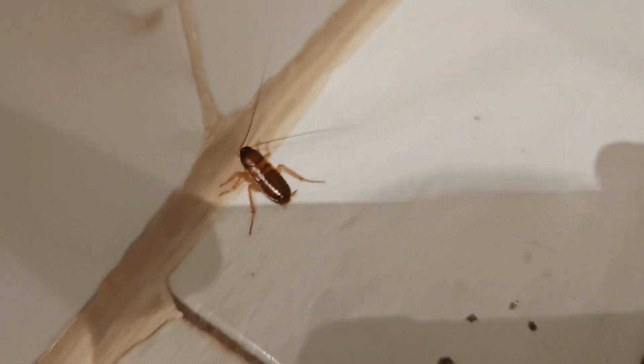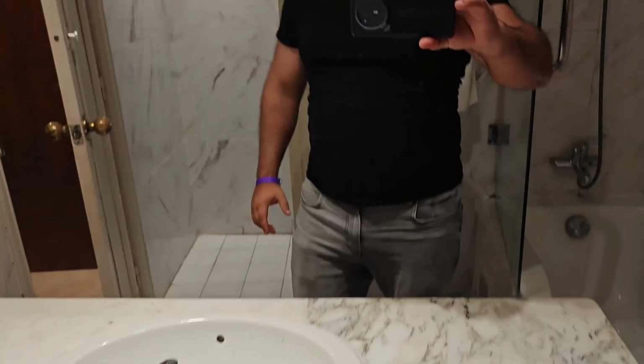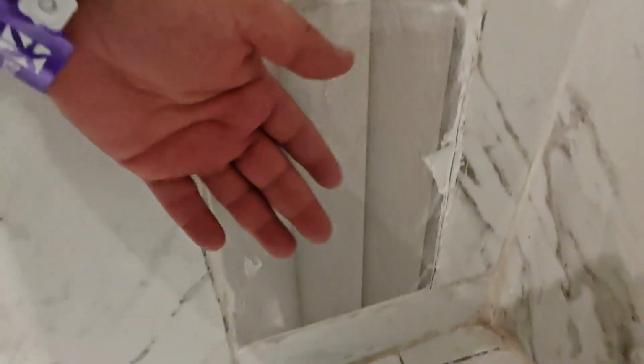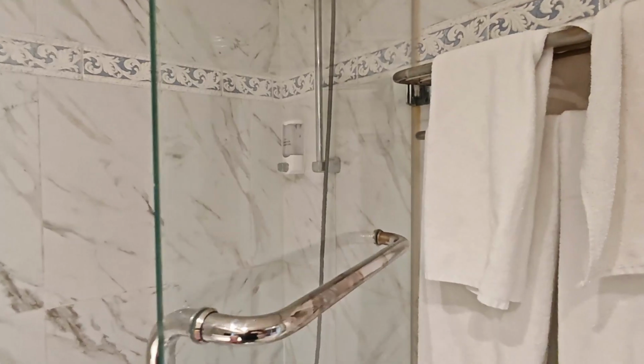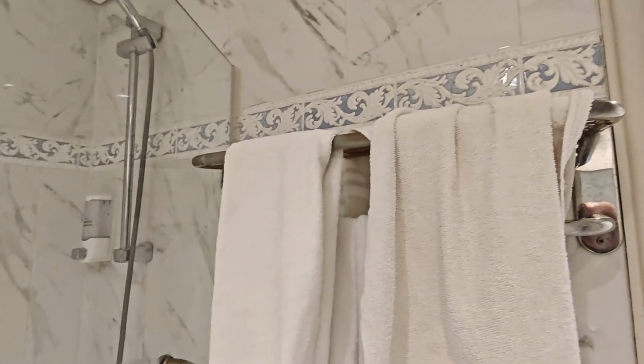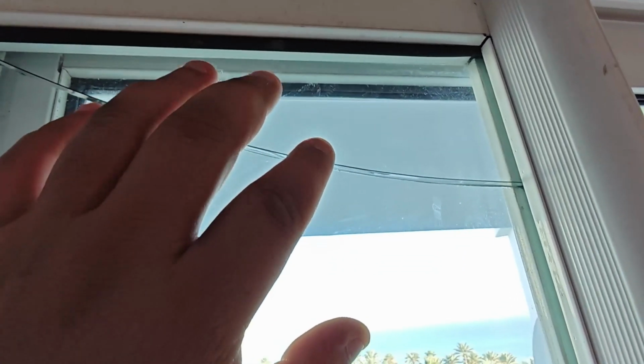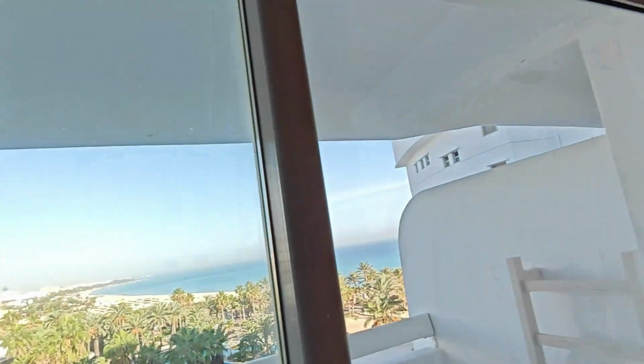Lovely little guy running across the toilet. Mirror's dirty. Paint and the wood's not very good. Big crack in the glass on the window. There's no lights on in this lift at all.